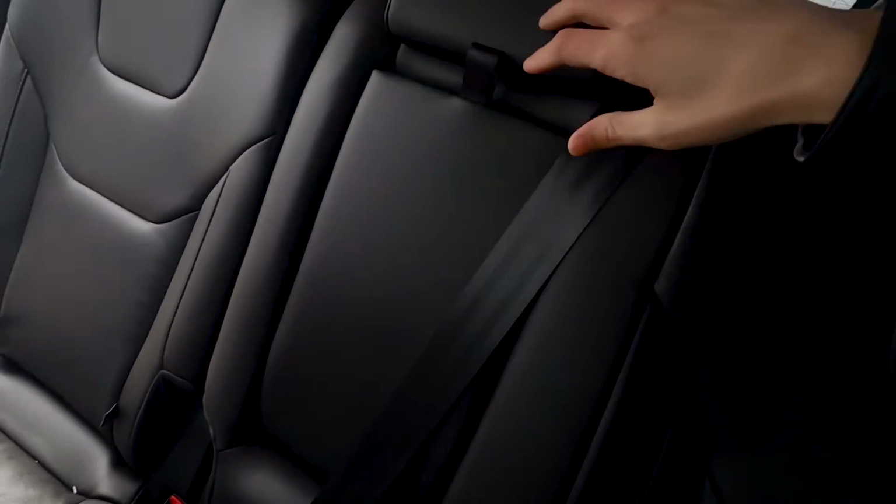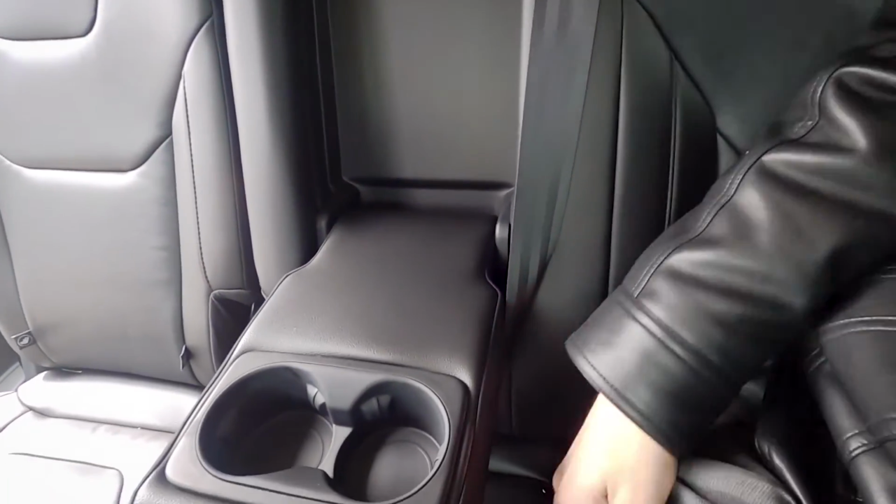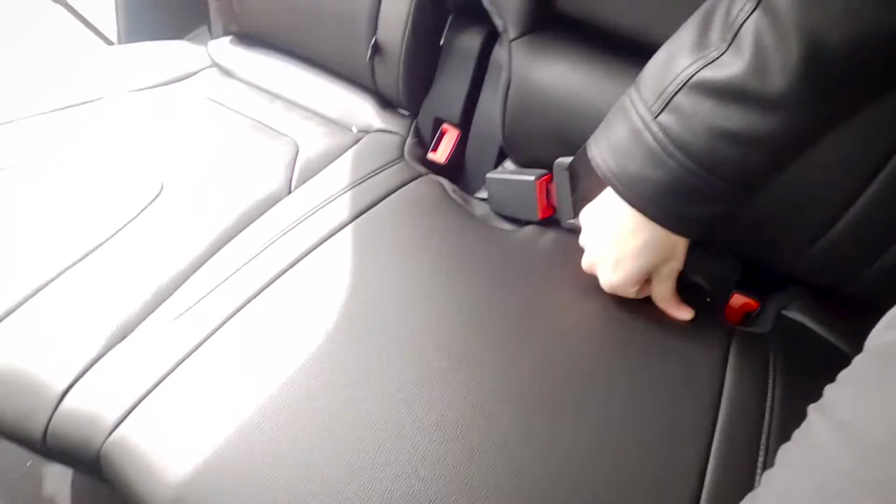Okay, now a couple other things to point out. As you can see there along the bench seat in the middle, we do have a few cup holders, so we can just pull that down in order to reveal them and just lift it back up in order to lock it into place.